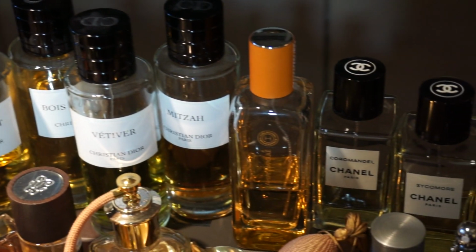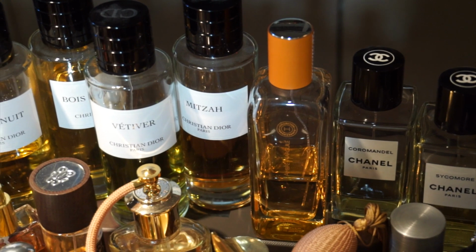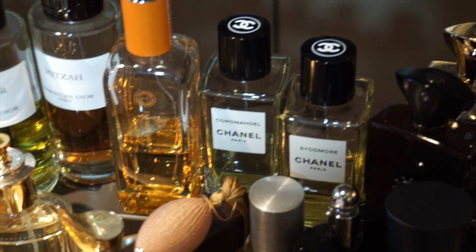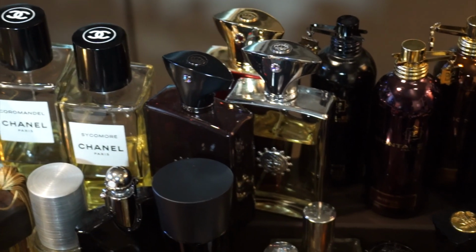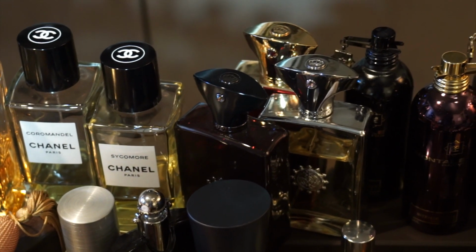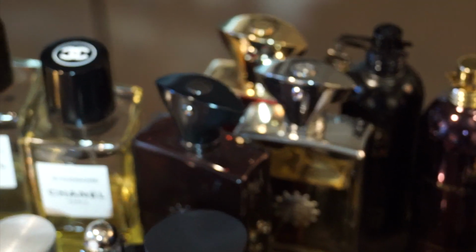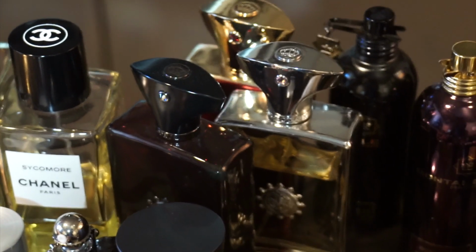We're moving along. We've got Ombre Nomade right next door, which is from Hermès. And right next door, we've got Chanel Les Exclusives collection fragrances, Coromandel, Sycomore. And right along next to those, we've got a few Amouages, with Lyric Man being my favorite, and then Reflection Man and Journey Man right behind it. You can probably kind of get a glimpse of it right there. Unfortunately, Jubilation was a miss for me. I bought a bottle and it was the new formulation and I had to let go of it. It was just not working for me.